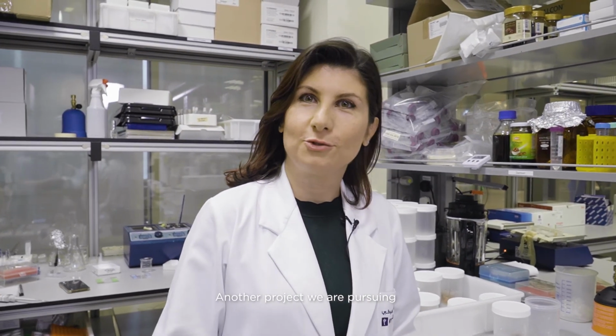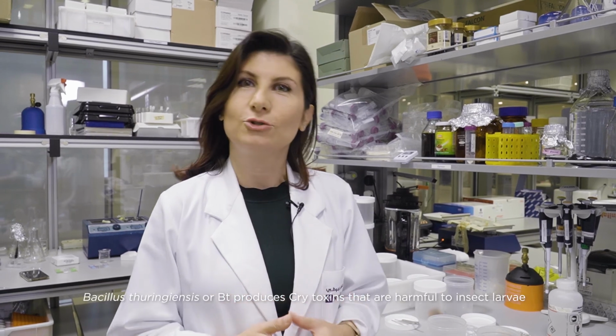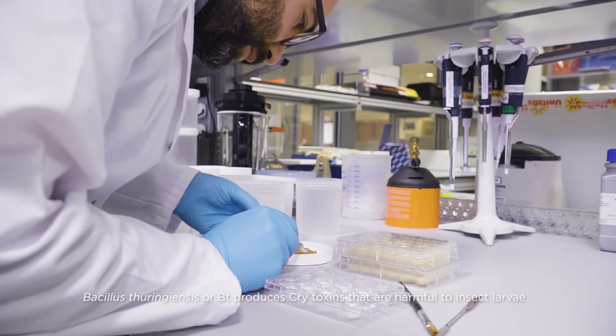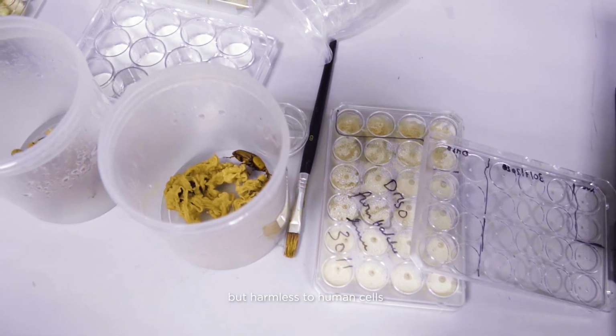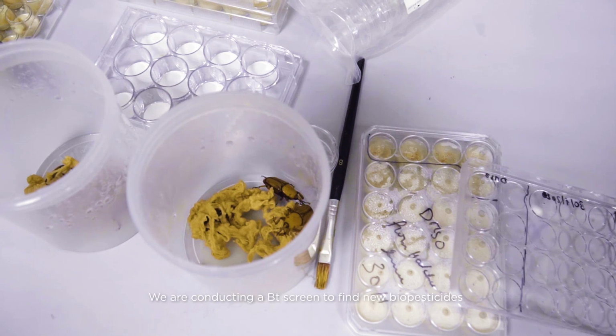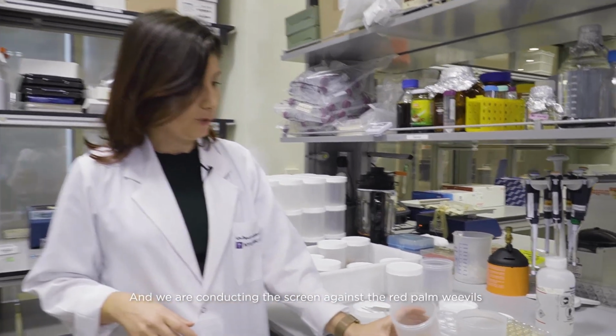Another project we are pursuing is the identification of novel Bacillus thuringiensis cry toxins as potential biocontrol agents to tackle the nematode infection and the red palm weevil pest. Bacillus thuringiensis, or BT, produces cry toxins that are harmful to insect larvae but harmless to human cells. We are conducting a BT screen to find new biopesticides, as BT is a major biopesticide used in organic farming, and we're conducting the screen against the red palm weevils.